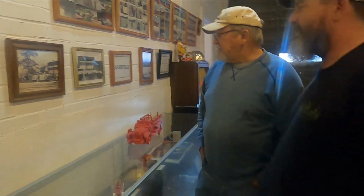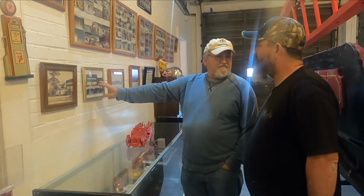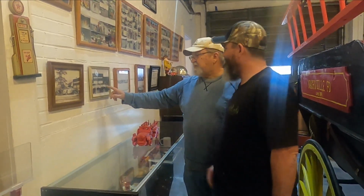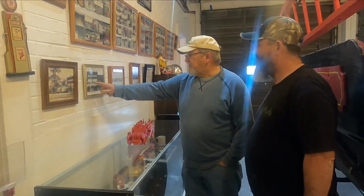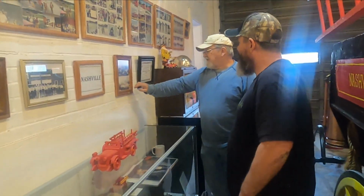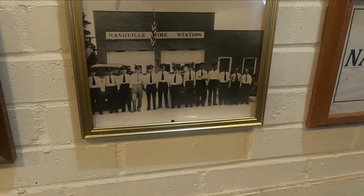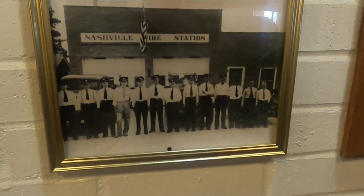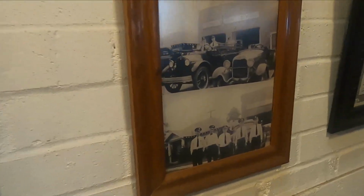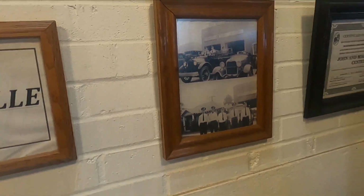Yes, sir. And so this is what it looked like back in the 30s and the 40s. I like how they're all wearing ties. Yeah, this picture's a little older than this one. This would have been in the 30s right here. And then you move back here. Here's one even. These two were at the same time right here. And that's the equipment that they had back there. And so that was in the 30s? That was in the 30s. Oh, wow. So that was pretty neat to have that.